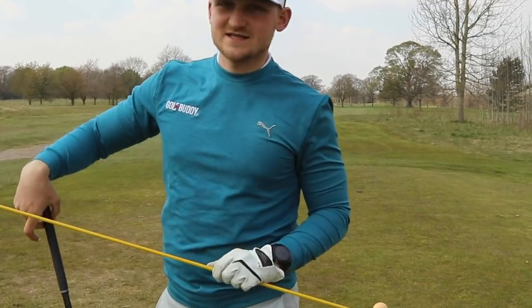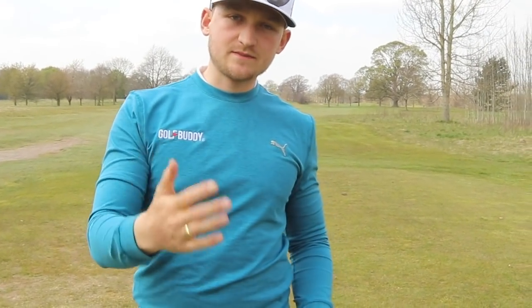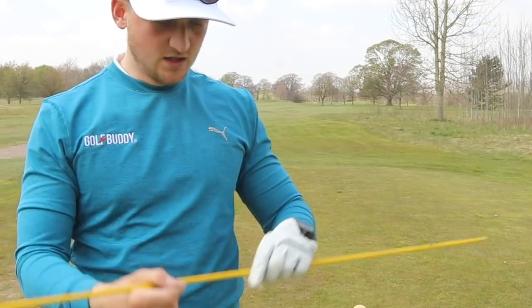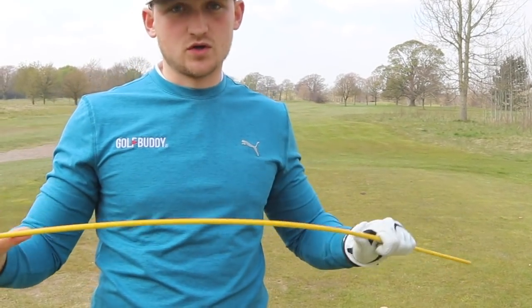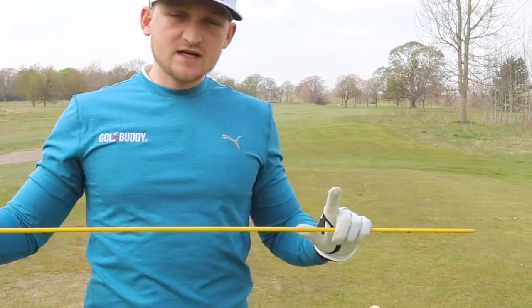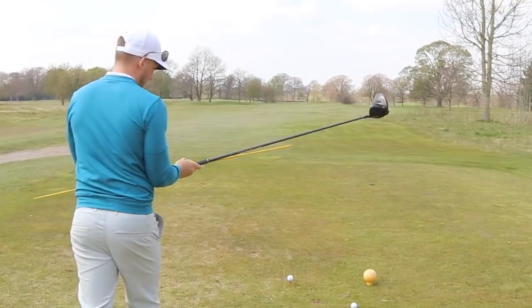So let's address tip number 1 here. Getting some good understanding of this club face. I'm going to speak about each of these tips in 2 ways. One way with a drill, then the other way is how you can take it to the golf course. So whatever category you're in, make sure you listen to the relevant tip for you. So number 1, we're talking about club face.